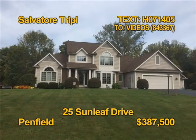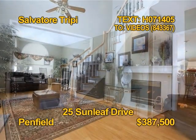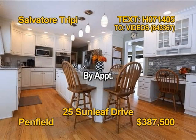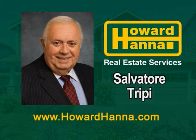This outstanding, fully updated Penfield home is beautiful inside and out. 4 bedrooms, 3.5 baths, over 2,800 square feet of gorgeous detail with a master suite on the main floor, all on a 0.67 acre park-like lot. The huge kitchen has new quartz counters and all utilities have been updated. Salvatore Trippi shows 25 Sunleaf Drive by appointment.